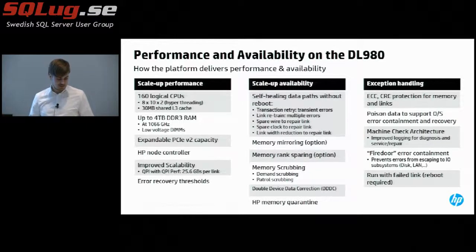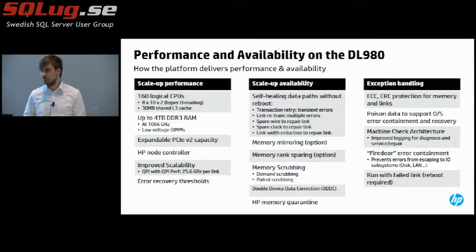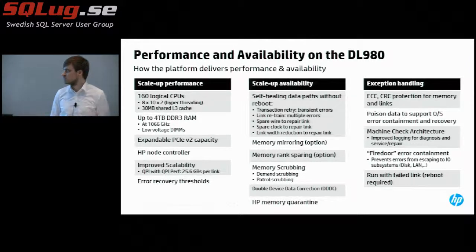So a few examples of what we're able to do in terms of availability. You could implement something like memory mirroring, where you really mirror all the data that you have in memory. So you will basically reduce the available memory to the system by half, but increase availability. Half of the memory could fail without you having to restart the system or anything. Memory rank sparing is another option, which means you define one memory DIMM that acts as a spare, and in case the system notices many correctable memory errors, it will start moving those to this spare memory.